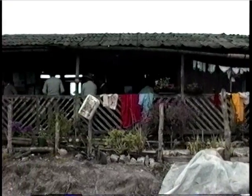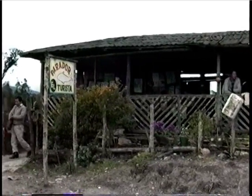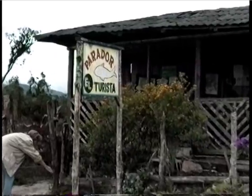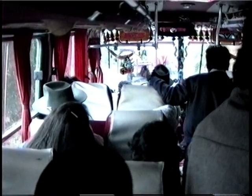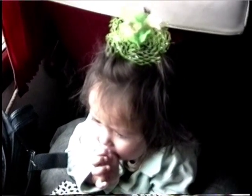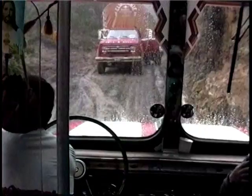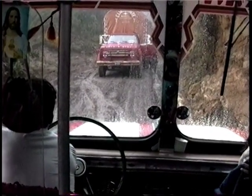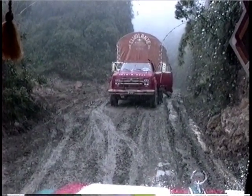This here is a rest stop. And here's the proof if you had any doubts. She doesn't want a picture taken. We've got to wait for the truck to fix its tire before we can go on.